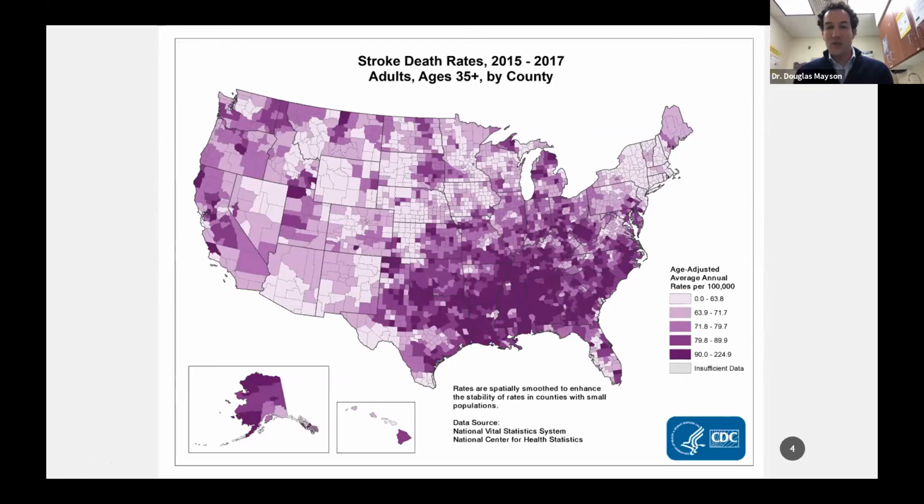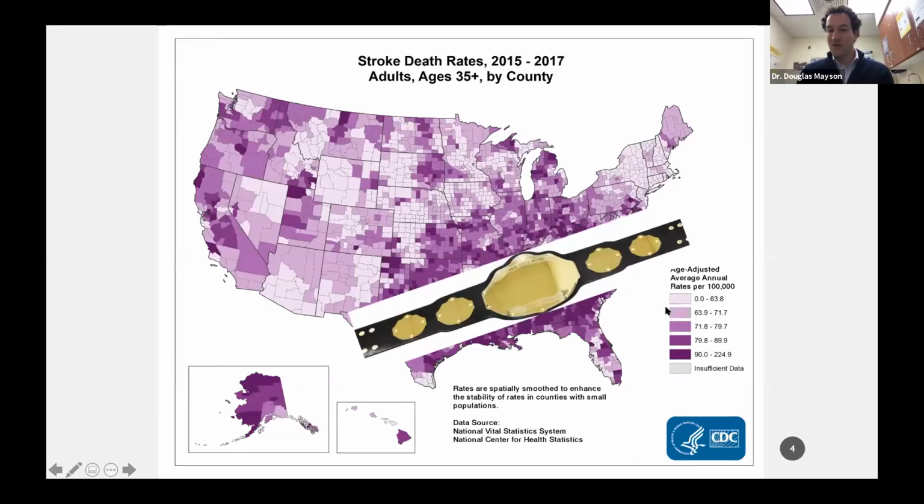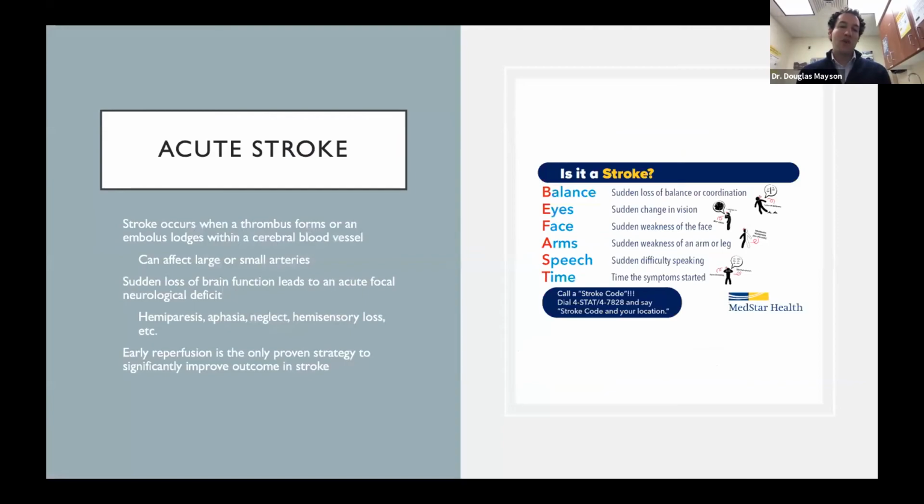And if you look at the upper right-hand portion, you can see that parts of Southern Maryland and Virginia and the District of Columbia also have a higher incidence of stroke and are essentially part of the tail end of this stroke belt, as we have termed it. Stroke occurs when you have a thrombus forming or embolus lodging in one of the cerebral blood vessels in the brain, affecting either large or small vessels. You have sudden loss of brain function that occurs not long after vascular occlusion due to energy failure. And that presents with hemiparesis, aphasia, neglect, hemisensory loss, to name just a few presenting syndromes.